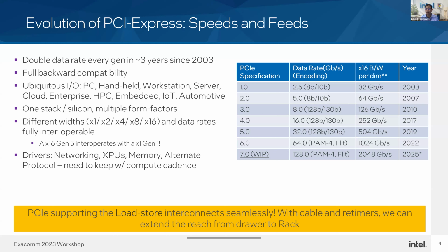Full backward compatibility. By that, what I mean is if you have a x16 slot today in a platform, which is the 5th generation, let's say, and you purchased a PCIe card back in 2003 to 2004, it will still work in that slot, right? So that's backwards compatibility. x16 works with a x1. So all of that is guaranteed, in terms of the way the spec is there.